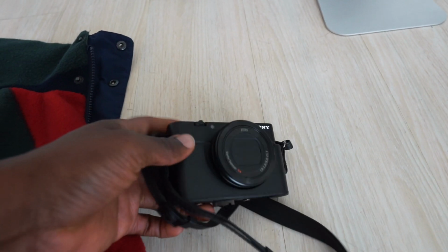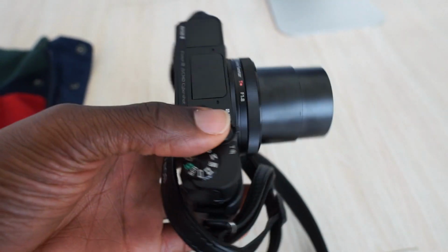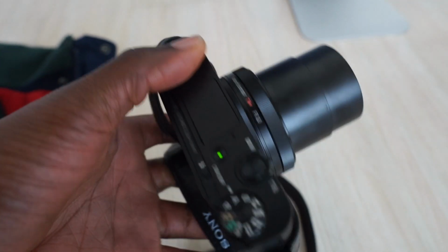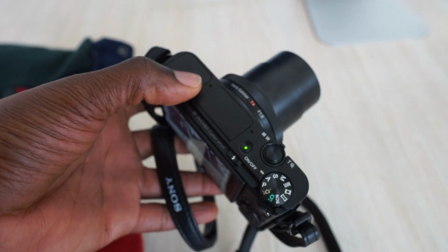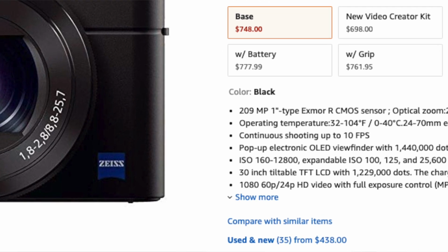Next was this Sony RX100 camera, and this one, it works perfectly. I was just amazed that somebody actually donated something like this, because like I said, I was actually looking to purchase one of these for myself, and these cameras sell for about $400 on Amazon. I think it's like $400 right now on Amazon.